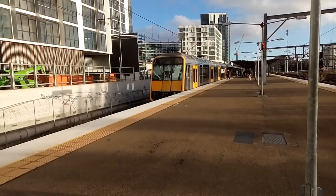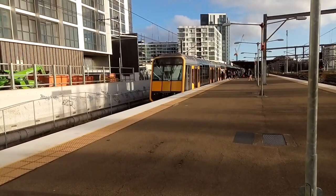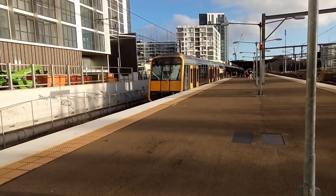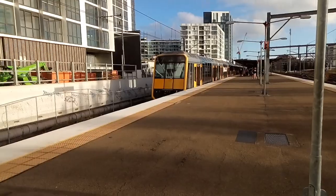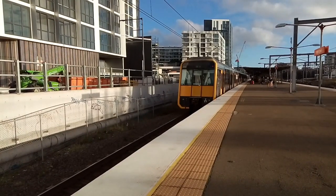This train will stop next at Arncliffe, followed by Banksia, then Rockdale, Kogarah, Carlton, Allawah, Hurstville, Penshurst, Mortdale, Jannali, I'm not sure, yeah, Jannali, then Sutherland, Loftus, Engadine, and Heathcote and Waterfall. Anyway, this train is now due to depart. T77 trailing half.